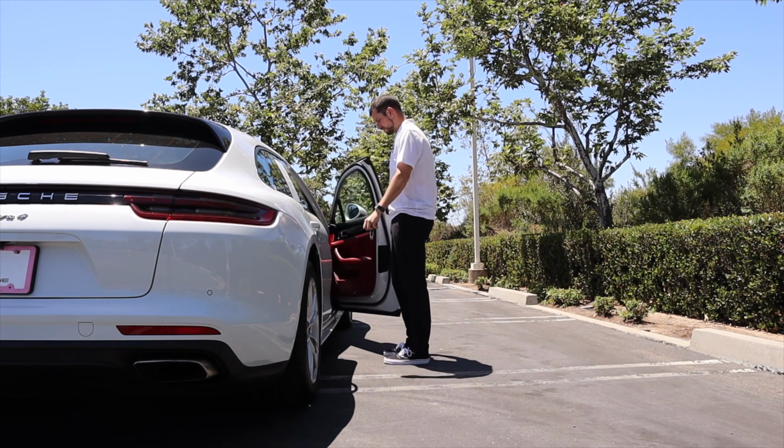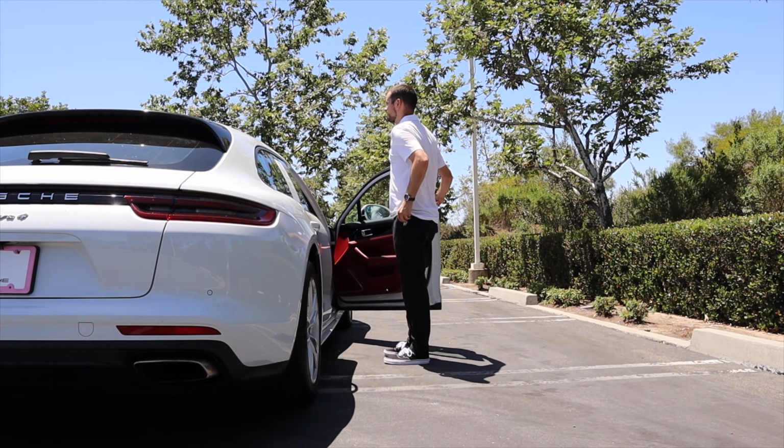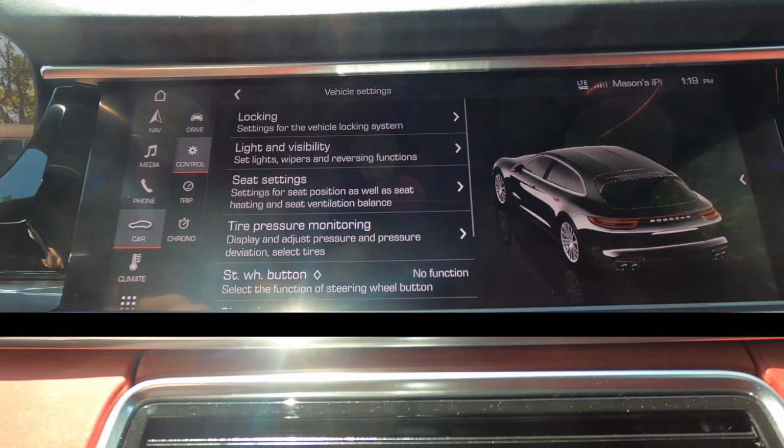Tailgate comfort access, that's so you can use the kick function and open up the car. Comfort access, as soon as you come into the car, seat's gonna go back, steering wheel is gonna go up. As soon as you close the door and turn the car on, steering wheel is gonna go down and your seat's gonna go forward. Just helps with ease of getting in and out of the car.